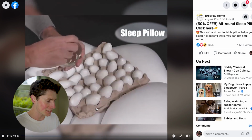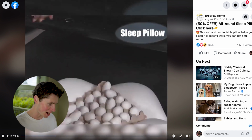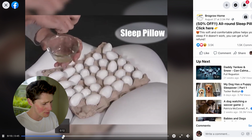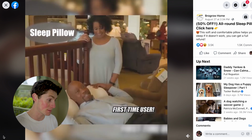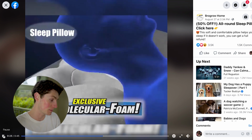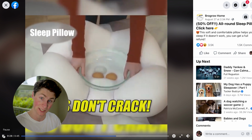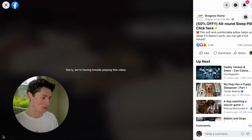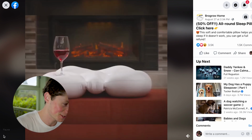Yeah, the video with the eggs is so dumb. This car runs over and they just get the last egg out. Maybe I'm wrong, actually. All those eggs look okay. It's showing us the bad way. First time user. Oh my god, I'm so happy. Yeah, I mean, hey, if it works, exclusive molecular foam. Eggs don't crack, you know, because you have eggs in your pillows. Who has eggs in their bed? You could spend your whole life just watching infomercials and critiquing them.